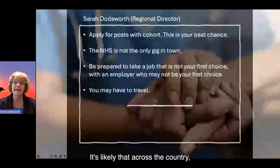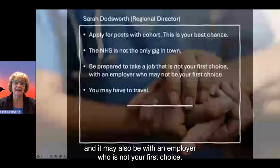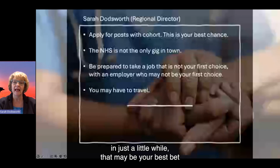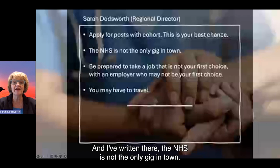It's likely that across the country you may be offered a job that is not your first choice, and it may also be with an employer who's not your first choice. But given the job market, and I'm going to come on to a regional focus in just a little while, that may be your best bet if you want to secure a role in the NHS as a newly qualified nurse. And I've written there, the NHS is not the only gig in town.